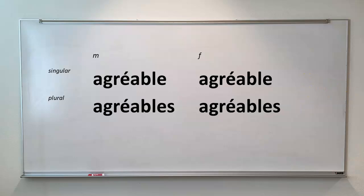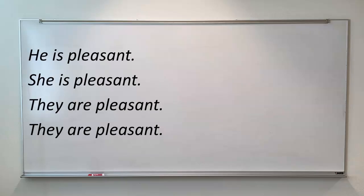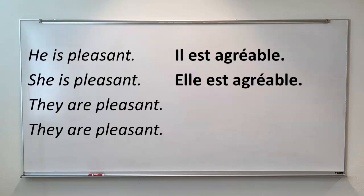Okay, so now let's look at some examples. Remember this is an adjective that we use to describe someone's character, personality, that type of thing. So if I want to say he is pleasant, I would say il est agréable. A little bit of liaison here. He's pleasant. She is pleasant. Same form. Elle est agréable. Liaison. Agréable.